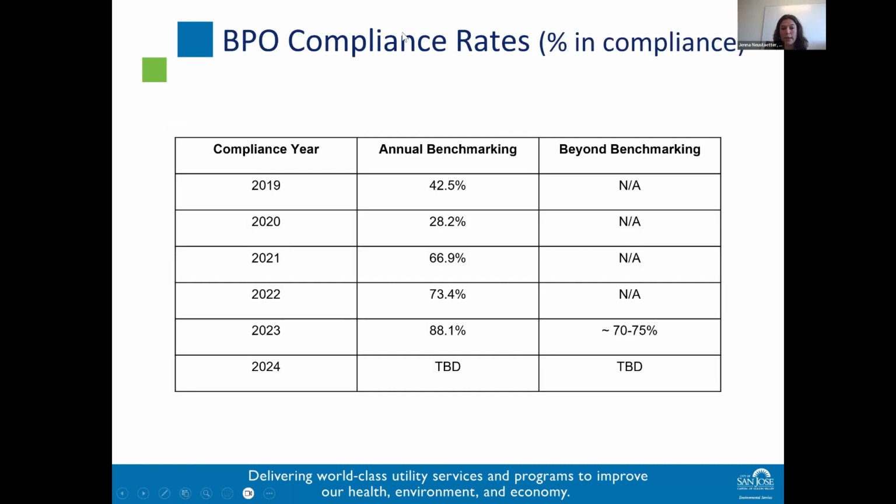So how are things going? Like I mentioned, the first year of compliance was 2019. Here you'll see the annual benchmarking compliance rates and beyond benchmarking compliance rates. Obviously, beyond benchmarking did not start till 2023, so there are no compliance rates before then. We are currently in the 2024 compliance year, so we will see where we land this year. But it is really nice to see that we have gotten a steady increase in annual compliance rates over the years.